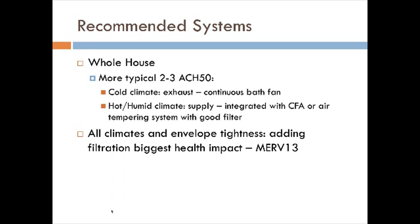If your house is not down in the less than 1.5 ACH50 area, some things become a little less critical. I don't think you need to have a balanced system. And maybe here, there's some climate dependence. In a cold climate, an exhaust system is probably a good idea, whereas in a hot humid climate, you need a supply system. That difference is mostly to do with moisture issues in walls and the direction of the airflow and where the moisture is. So I think we do need to distinguish between the climates when we're trying to pick between exhaust and supply.